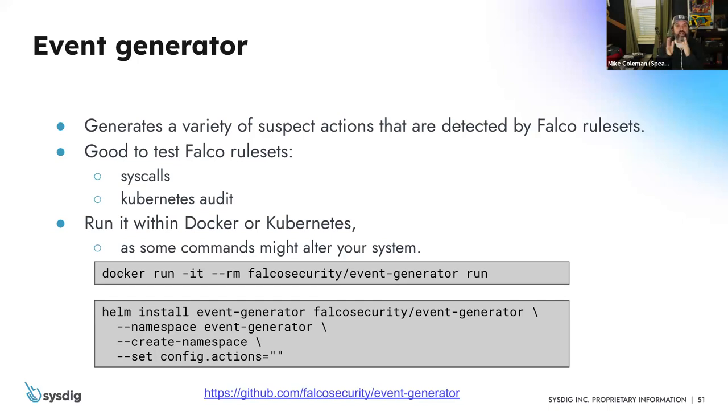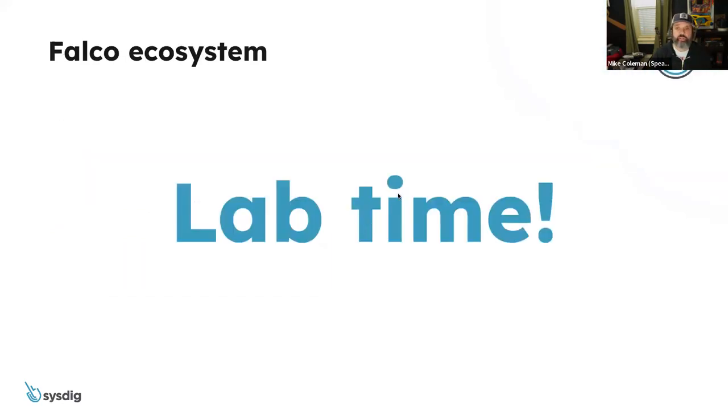Now, it's going to do things that you probably wouldn't want done on a production system. So run it in a container, run it somewhere where it's not going to mess things up. Just let it do its thing. Do not run it on a production system. Run it in a sandbox. Don't run it just on the host, run it somewhere where it's got some boundaries around it, which is what you'll do in the lab. So with that, let's go into the last lab.